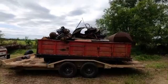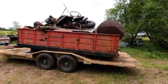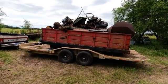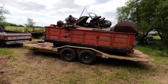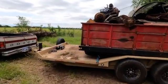All right, it seems like it worked pretty good. I got it all loaded up in there. Gonna winch it down. There we go. Got it winched down pretty tight now.